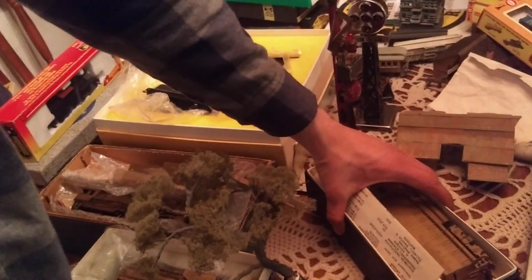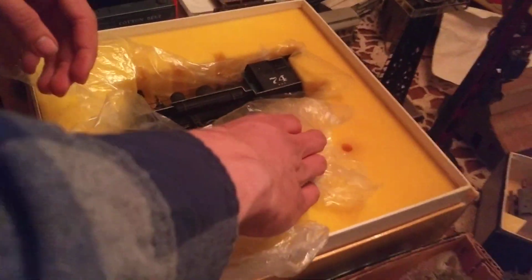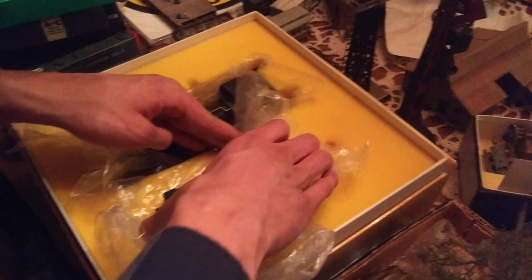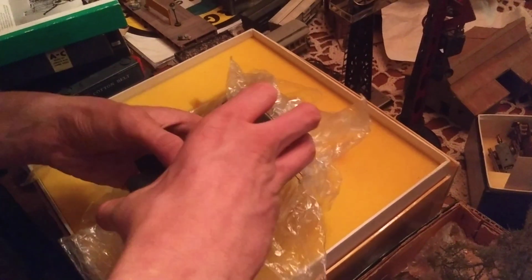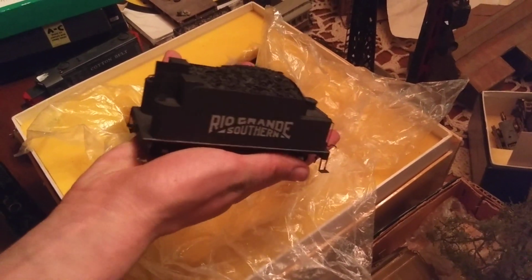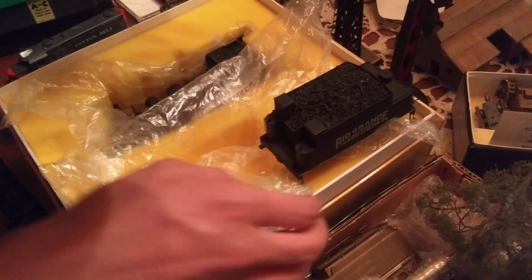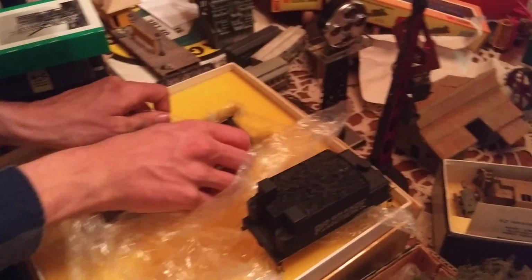Here's the real prize that he knows more about. And the engine. This is OM3 Sunset, Colorado and Southern number 74. It says Rio Grande Southern because, okay, this is kind of a long story, but you just take it out and I'll explain it.